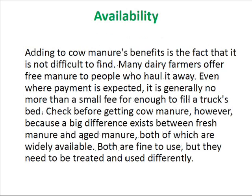Availability. Adding to cow manure's benefits is the fact that it is not difficult to find. Many dairy farmers offer free manure to people who haul it away. Even where payment is expected, it is generally no more than a small fee for enough to fill a truck's bed. Check before getting cow manure, however, because a big difference exists between fresh manure and aged manure, both of which are widely available. Both are fine to use, but they need to be treated and used differently.